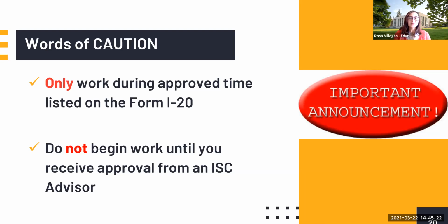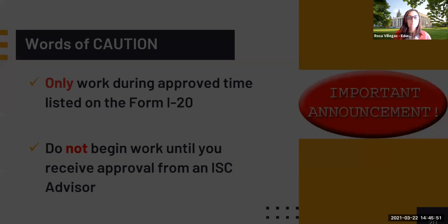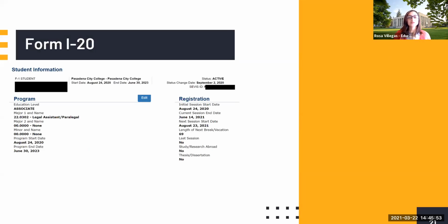This is very important. The government considers working without approval grounds for termination. All of our students are really good, so they're going to follow the law and regulations, so only work during the approved time listed on the I-20. Do not begin working before the start date, and do not continue working after the end date. So follow the dates on the I-20. And when I say the I-20 will be your approval, once we process a request, the way that you know that you're approved is based on the I-20.